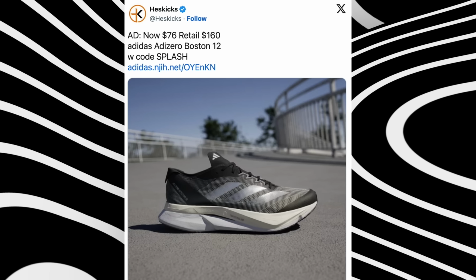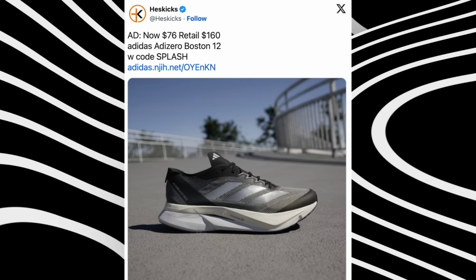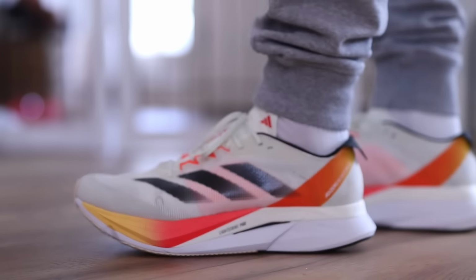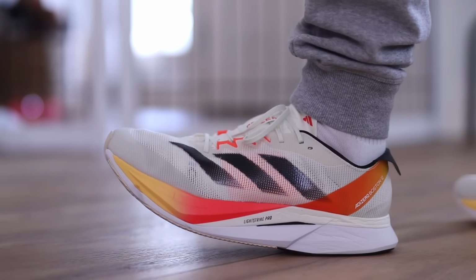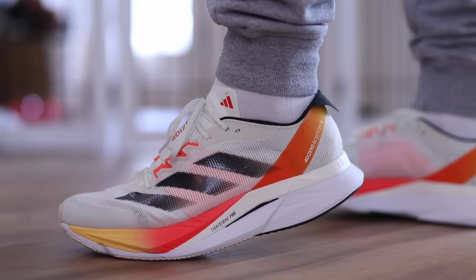For those Adizero Boston 12 fans, you're in luck because they're only $76 instead of $160. I feel like the Boston 12 is really taking a back seat to the Adizero Evo SL, which rightfully so, that's a great model. But for $76, Boston 12s, it's a pretty solid offering.